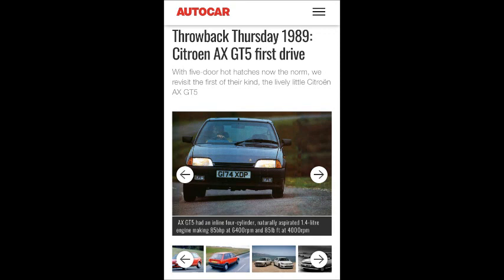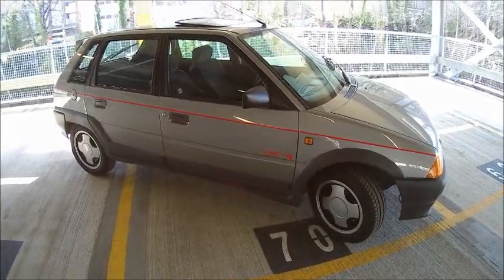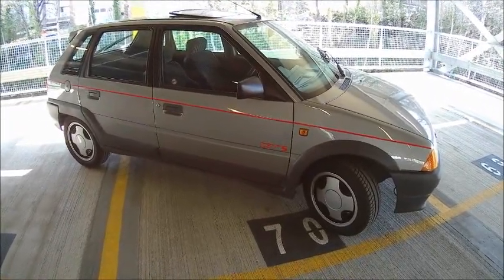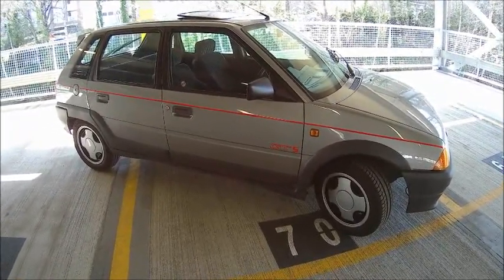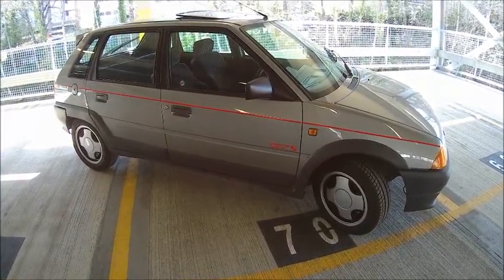So yeah, when I was trying to get the stickers made up, I contacted the Citroen Conservatoire, who are sort of the museum, if you like, in France. They'd never heard of the GT5, they didn't know what the hell I was talking about, but they were nice enough and they wished me well on my quest to find the graphics. When I bought the car, it didn't have these stickers on it, and I had to scour the internet for images. I'll show you a few now to try and get these stickers right.